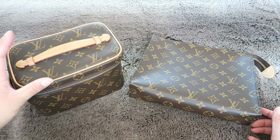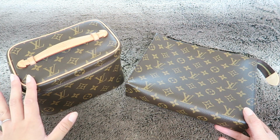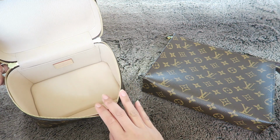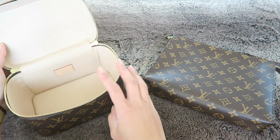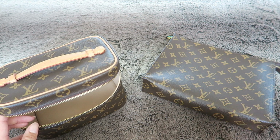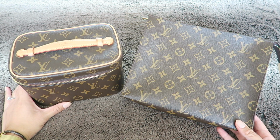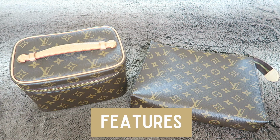And also regarding size in general, a part of me feels like it's easier to pack the Toiletry Pouch than the Nice Mini when you're traveling, just because it is slimmer and the Nice Mini is more bulky, as you can see. And if you are using an organizer with the Nice Mini, you'll need to try your best to keep it stored upright, or everything will just kind of fall out of place. But if you are not using an organizer, you can store it upright or on its side, I guess, since it really doesn't matter how you are placing things inside of your Nice Mini. Also, the Toiletry Pouch is definitely easier to slide into a backpack or a tote bag because of its tall and slim shape. So let's go ahead and talk about features.